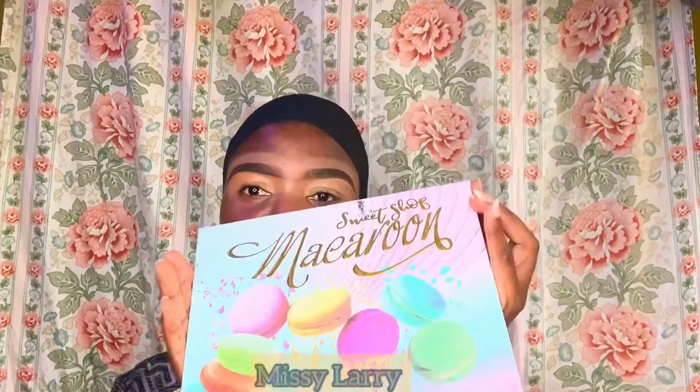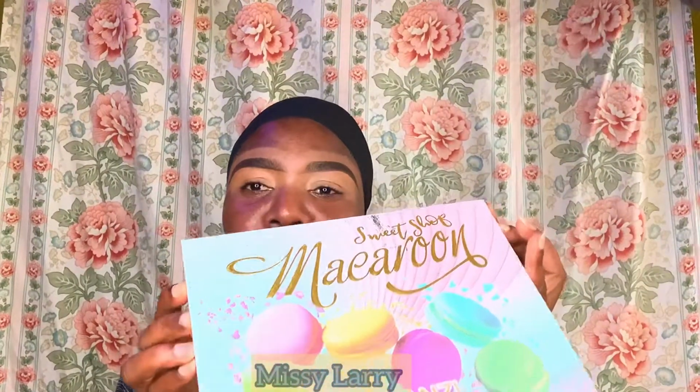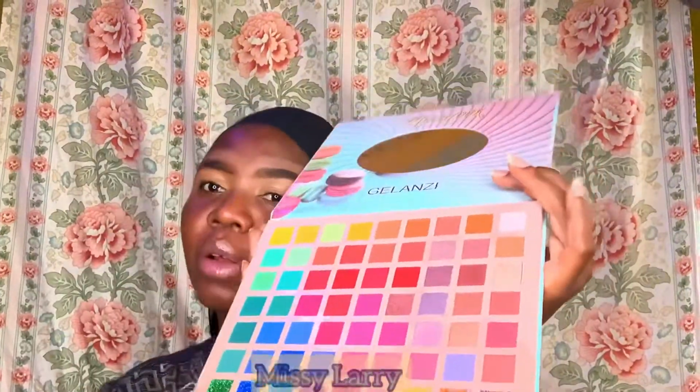So guys, this is how the palette looks like and the colors are so pigmented.